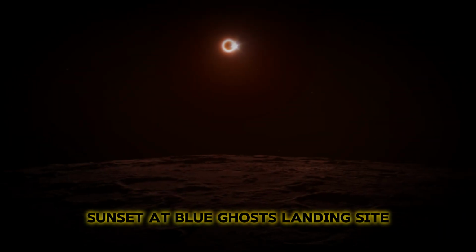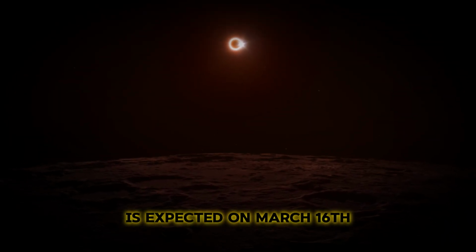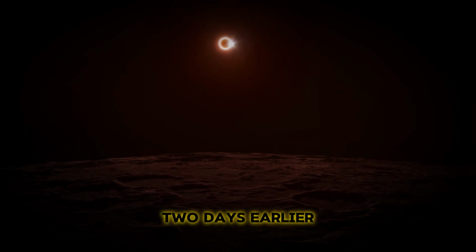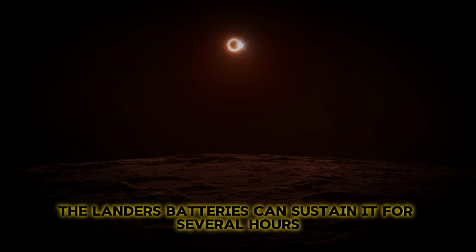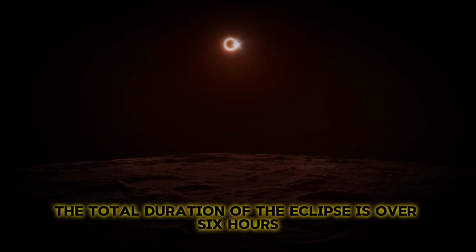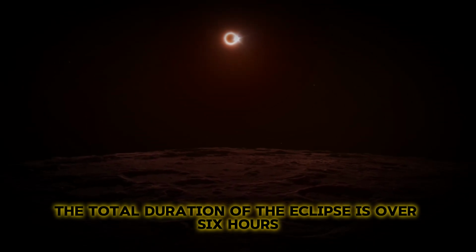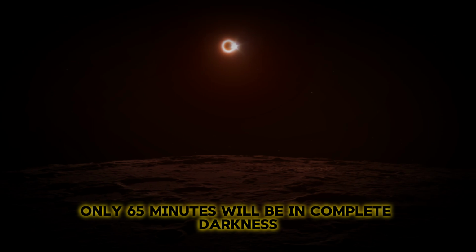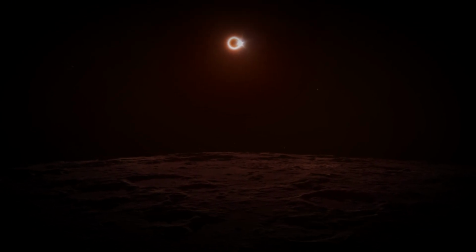Sunset at Blue Ghost's landing site is expected on March 16th, but the eclipse will plunge it into shadow 2 days earlier. The lander's batteries can sustain it for several hours without sunlight, and although the total duration of the eclipse is over 6 hours, only 65 minutes will be in complete darkness under Earth's umbral shadow.